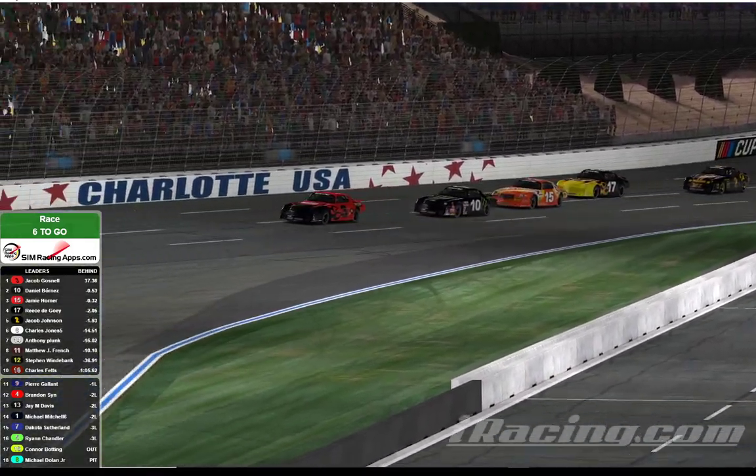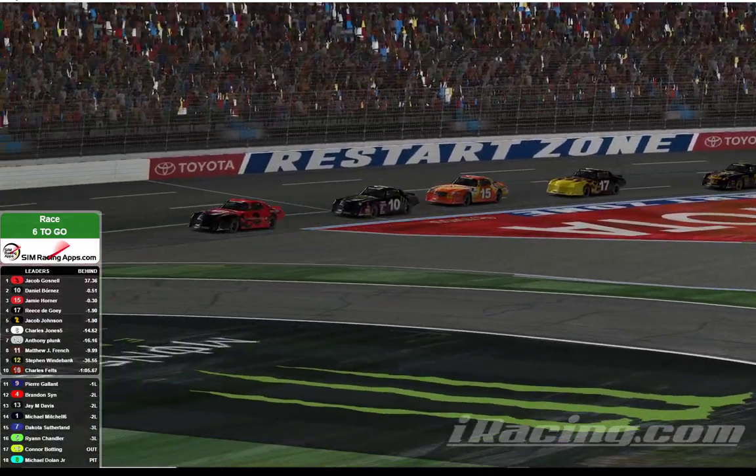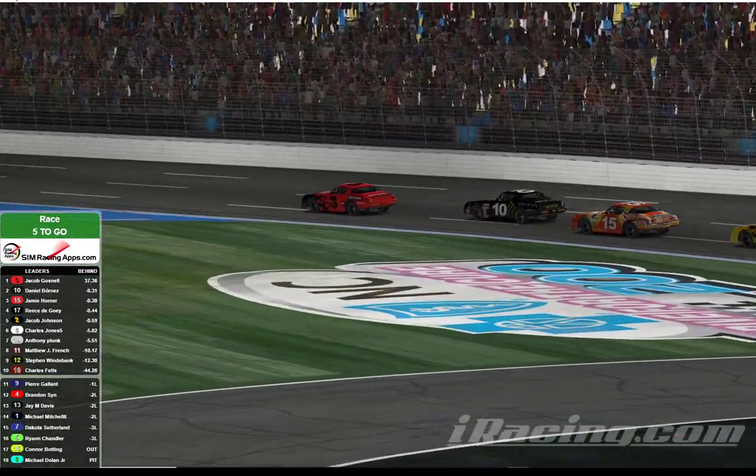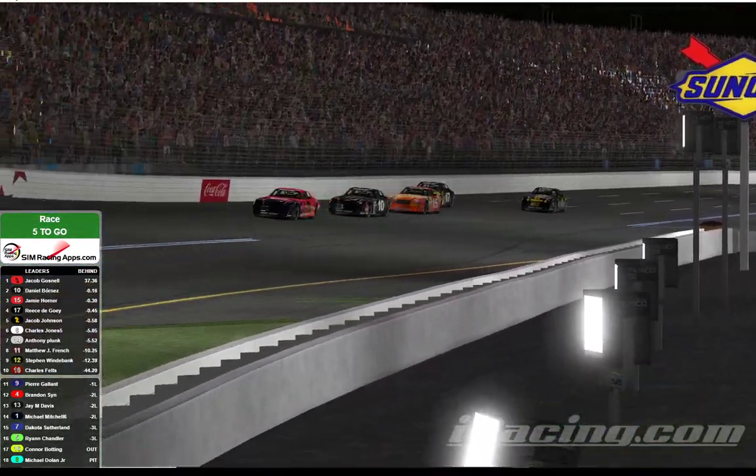Out of turn number 4, onto the front straightaway. They go through the tri-oval. This to start lap number 15. Gosnell continues to lead. It's Gosnell, Bournet, Horner, DeGoey, and Jake Johnson.